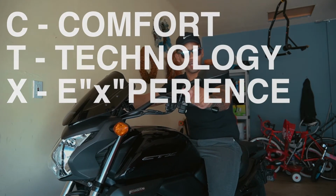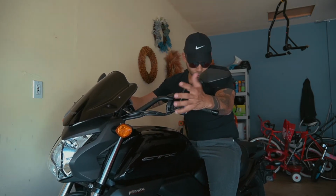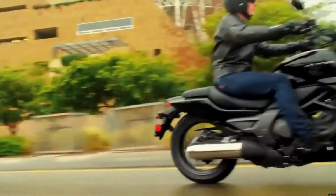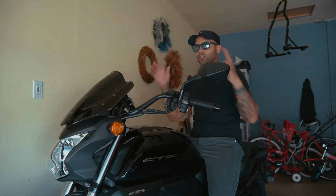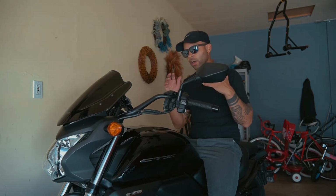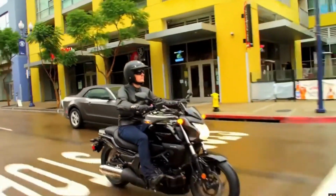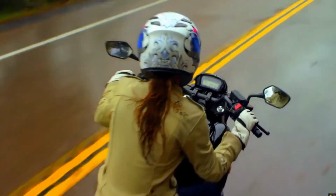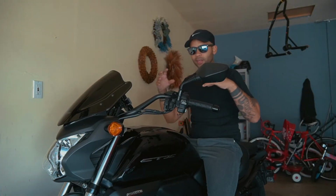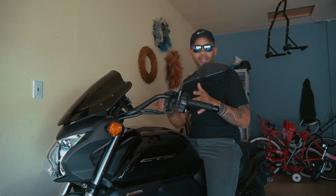And the X is for experience, the X in experience, EX. So the performance on this is very smooth all the way around, from braking to accelerating, just the cruiser style and the riding precision. The experience you're gonna have on this, it's not very intimidating. It feels extremely comfortable, and the experience overall makes this, I think, a great beginner bike. And all three, in my opinion, are key ingredients for a fulfilling and enjoyable ride. Whether you're going out for a sip of coffee with some friends, whether you're commuting, whether you're traveling the world, the comfort, the technology, and the experience all come combined and intertwined with each other to make this a very easy and fun and enjoyable riding experience, in my opinion.